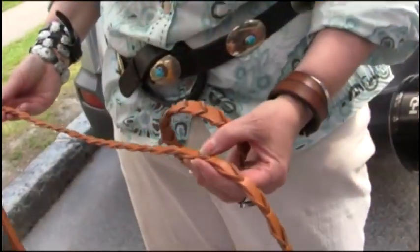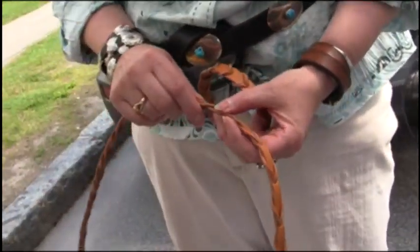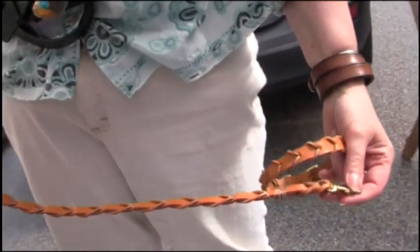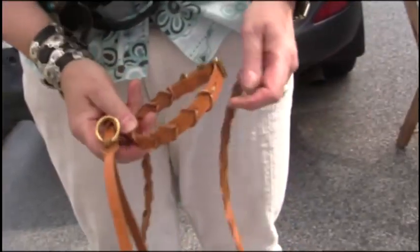The lacing's all cut by hand out of a full hide of leather. I do everything by hand. The little doggy, this is the leash, and this is the collar. It's all hand braided.